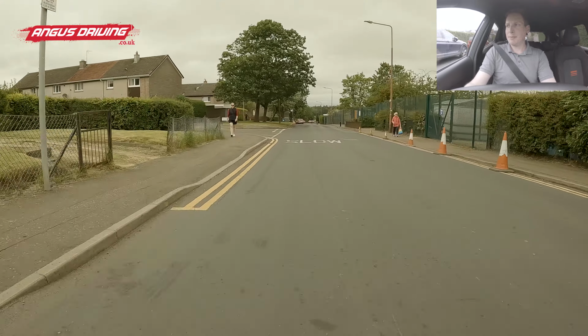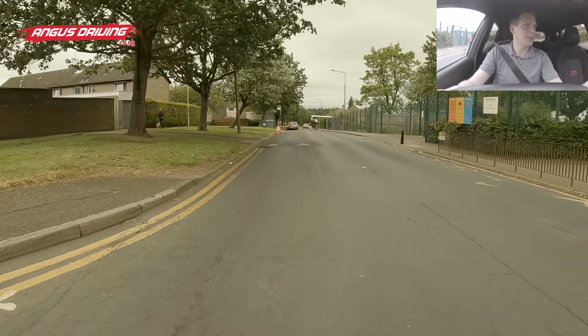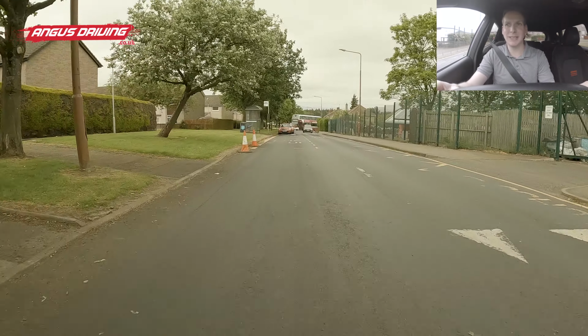Now down here, depending on the time of day, you could have activity at the school. You've normally got a lollipop person here if you're doing your test first thing in the morning, so yeah, it can be a wee busy section, but you just take your time.